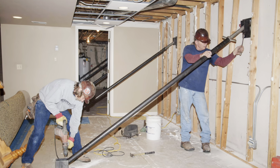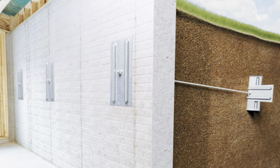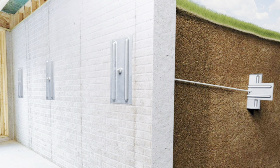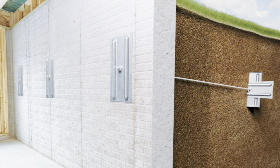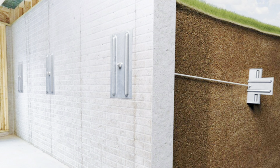So in order to counteract that, we put in what we would call a wall anchor or wall brace. Both of them do the same thing. They're different, but they're similar. The anchor is a steel rod that is shot through the foundation. There's a steel plate on this side. The rod goes out into the person's yard where there are multiple plates that make a T, and then you're making a sandwich. So you're torquing the rod to a certain specification to gradually bring the wall out.